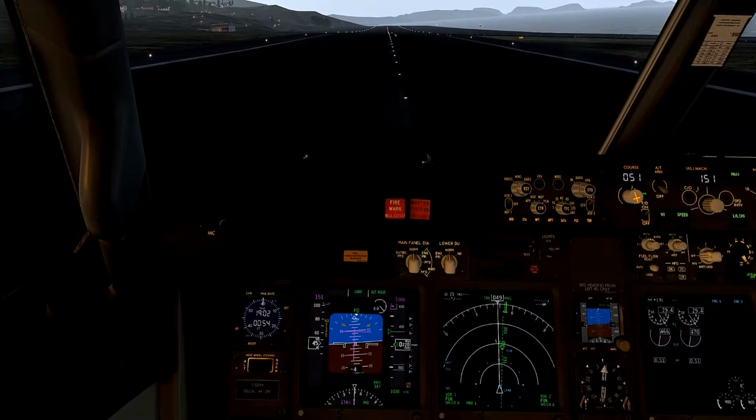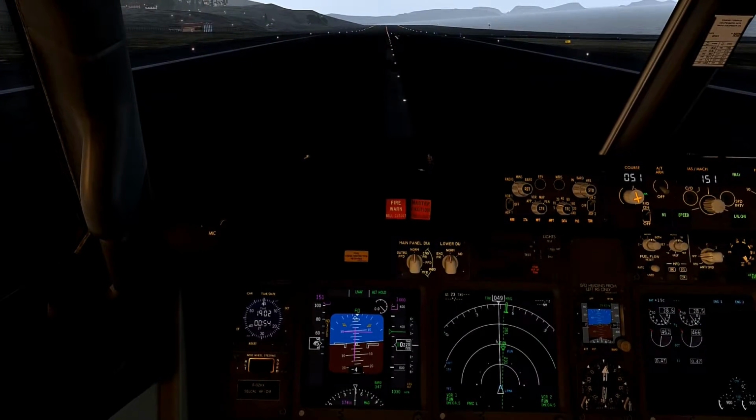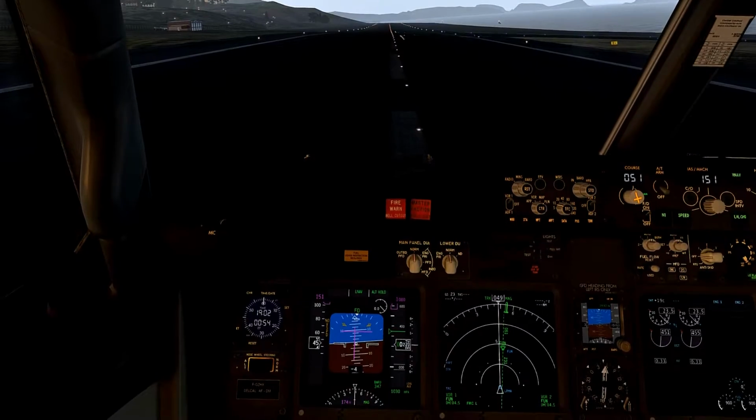A little bit of a floater. But there we are guys, down in Madeira. We will come back at a later date and have another crack here.